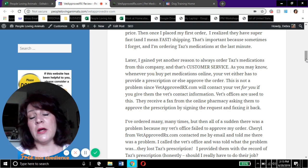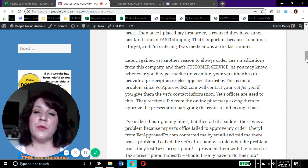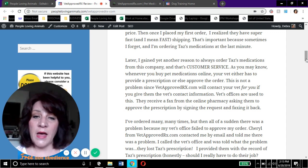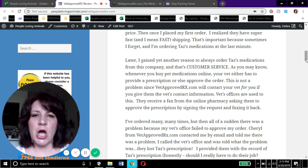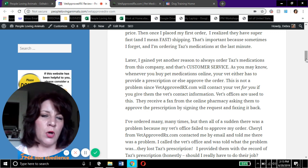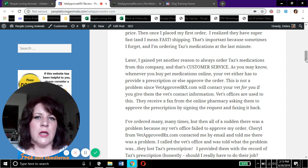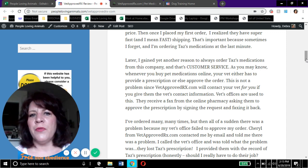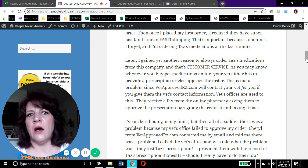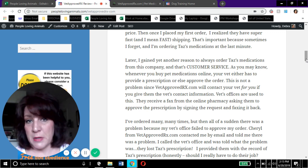But the impressive thing about VetApprovedRX is not only do they do all that and get all that set up, but when the prescription runs out, they contact the vet to have it renewed. Now your vet might say, hey, I haven't seen the dog in 6 months. I need to see the dog before I'll renew a prescription. Just like people, it's the same thing. Your doctor's not going to keep you on the same medication for 3 years without ever seeing you. Do you know what I mean? But sans those sorts of requirements by your vet, they will contact the vet and ask them to go ahead and reissue, add more refills basically to the prescription.